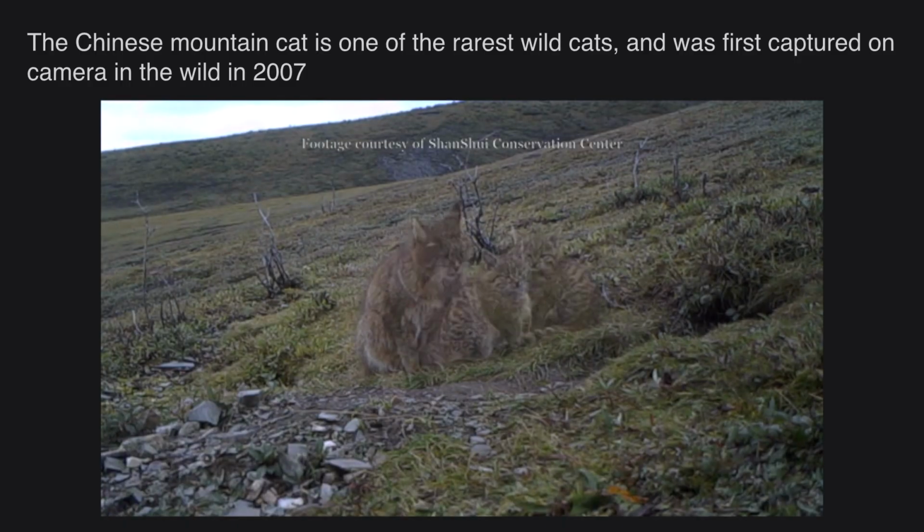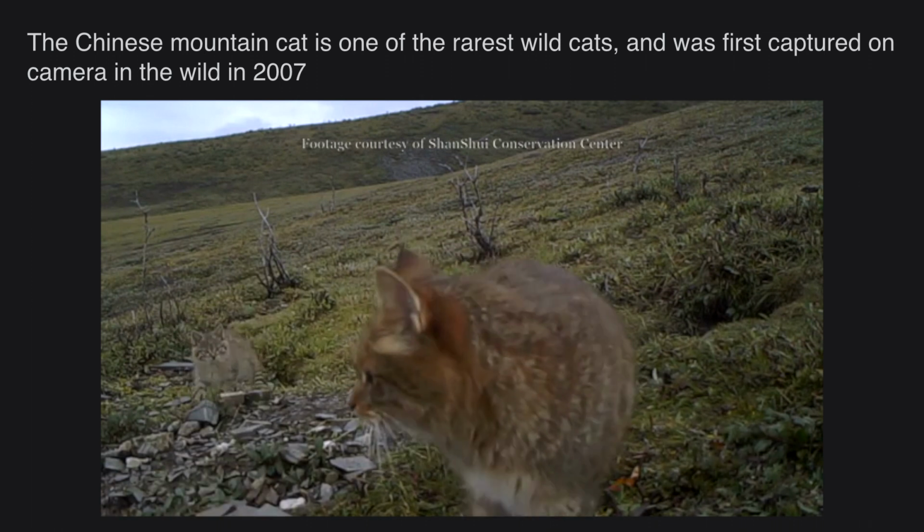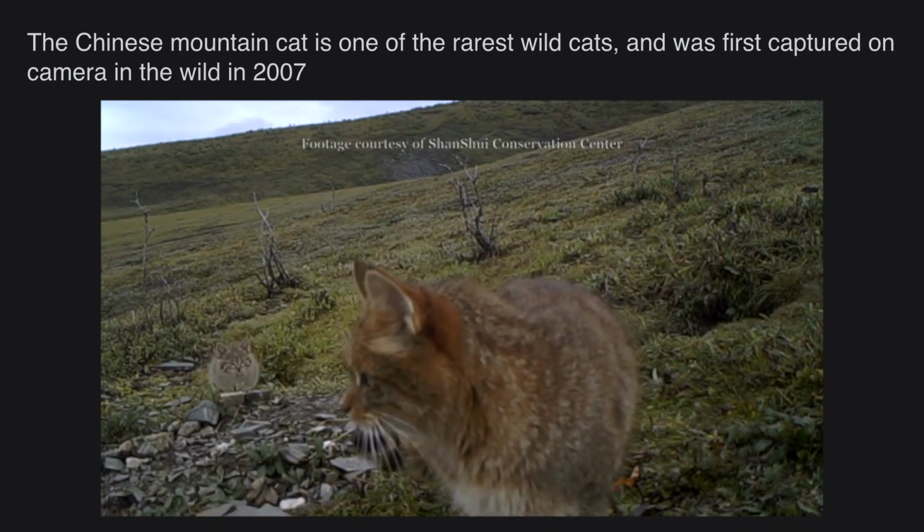The Chinese mountain cat is one of the rarest wild cats, and was first captured on camera in the wild in 2007.